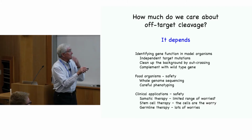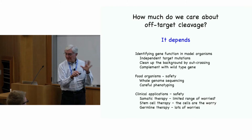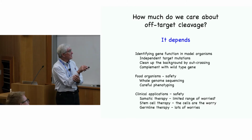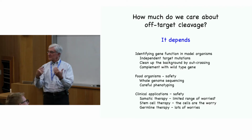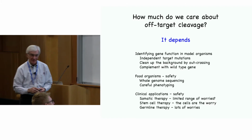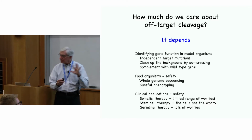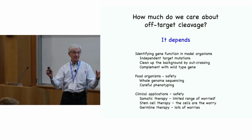Now when you go to clinical applications, again, we're worried about safety. And when people talk more specifically about some of these clinical applications, you can see that in somatic therapies, particularly ex vivo modifications of cells that are then going to be put back into a patient, you typically have a limited range of off-target modifications that might come up and bite you.